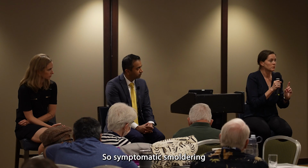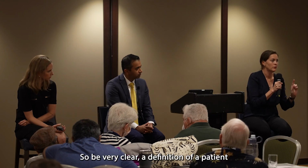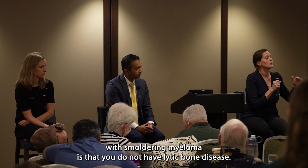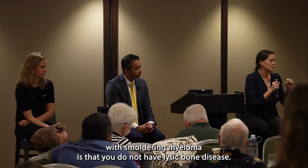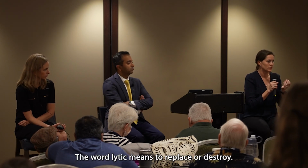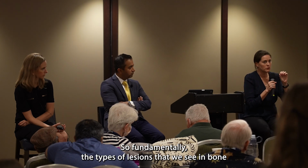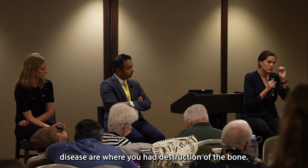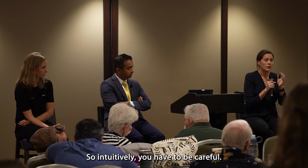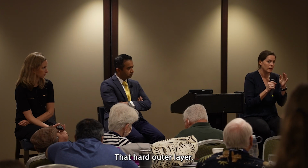So symptomatic smoldering that had bone lesions would be multiple myeloma. Okay, so to be very clear, a definition of a patient with smoldering myeloma is that you do not have lytic bone disease. What are lytic lesions? The word lytic means to lyse or destroy. So fundamentally, the types of lesions that we see in bone disease are where you have destruction of the bone. It can be inside the bone or it can involve the cortex, that hard outer layer.